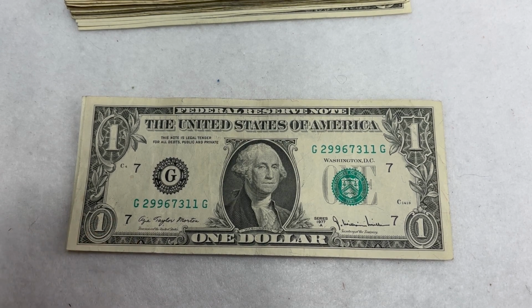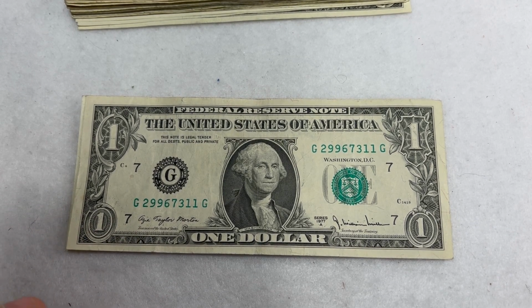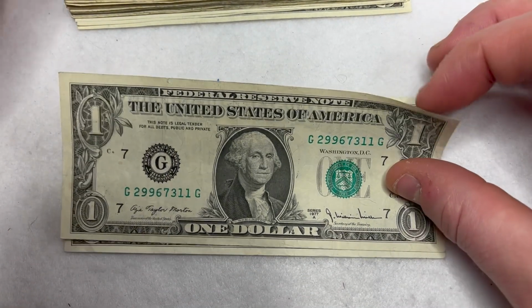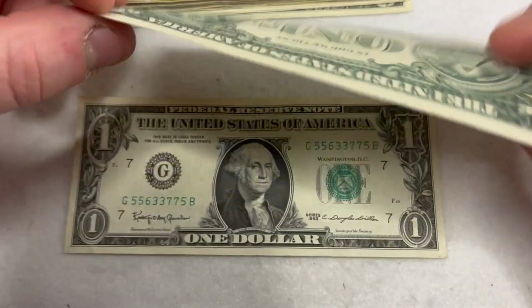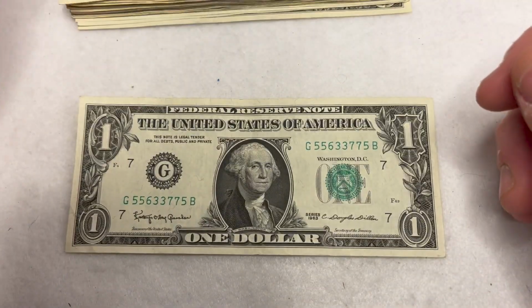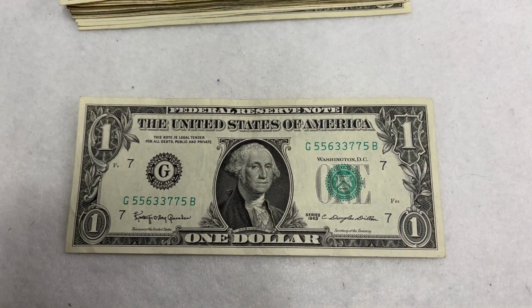This one's from Chicago. I'm pretty sure I've already got this one in my collection. I don't think I need this one, but still very cool, and it's in really good shape. This is one that's worth me checking against the one that I have in my book and seeing if it's an upgrade.